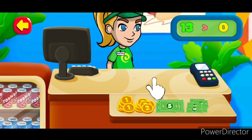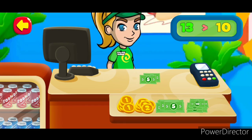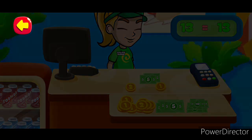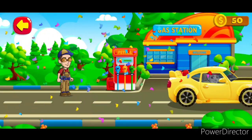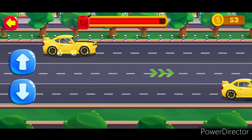Play with coins. Move them to the cashier. Too much. Too much. Tap arrows to direct the car.